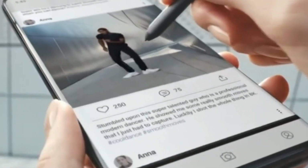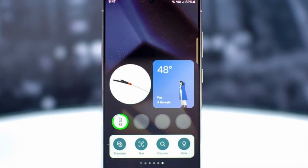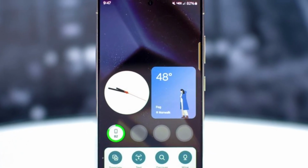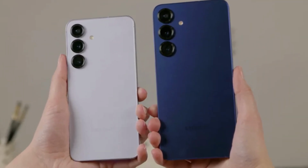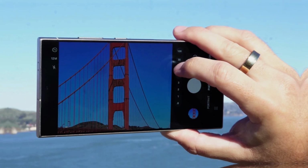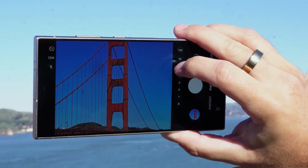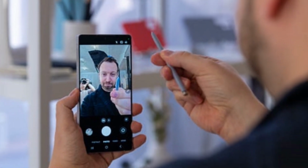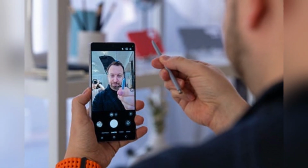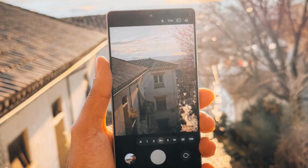When it comes to cameras, Samsung seems to be pushing the limits once again. The Galaxy S25 Edge is rumored to feature a powerful triple camera setup on the back. This includes a massive 200-megapixel primary camera designed to capture highly detailed images with impressive clarity. Accompanying it is a 50-megapixel ultra-wide lens, perfect for capturing expansive landscapes and group photos. On the front, users will get a 12-megapixel selfie camera, ensuring sharp and vibrant self-portraits.